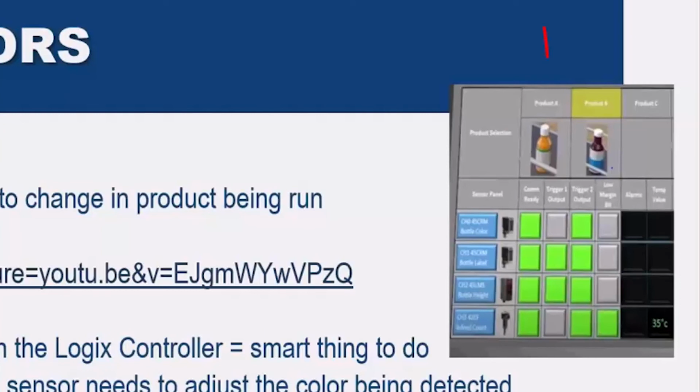First one's a yellow bottle with the cap and the label and the height. That's what the 4 sensors are looking for with this yellow bottle. The next thing that's going to be run is the blue bottle. So the 4 sensors are looking for the same thing: the color, the height, the cap, and the label itself. When you use multiple sensor profiles, you can program them all in your logic controller, which is a really smart thing to do because then it's programmed, it's done, you don't have to worry about it anymore.